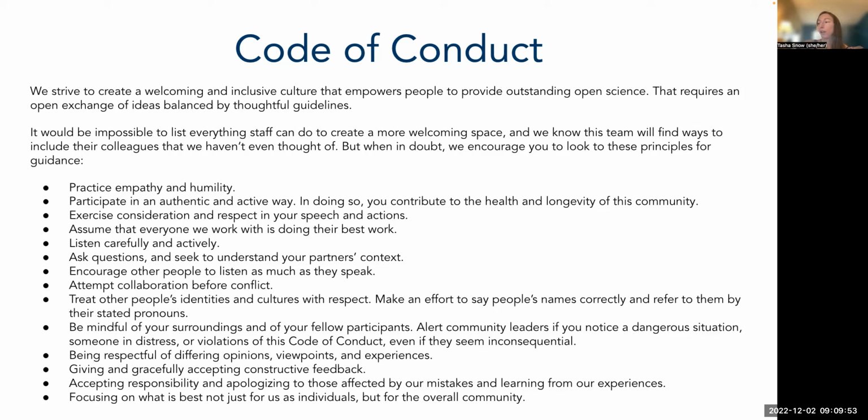Being respectful of differing opinions, viewpoints, and experiences, giving and gracefully accepting constructive feedback, accepting responsibility and apologizing to those affected by our mistakes and learning from our experiences, and focusing on what is best, not just for us as individuals, but for the overall community.